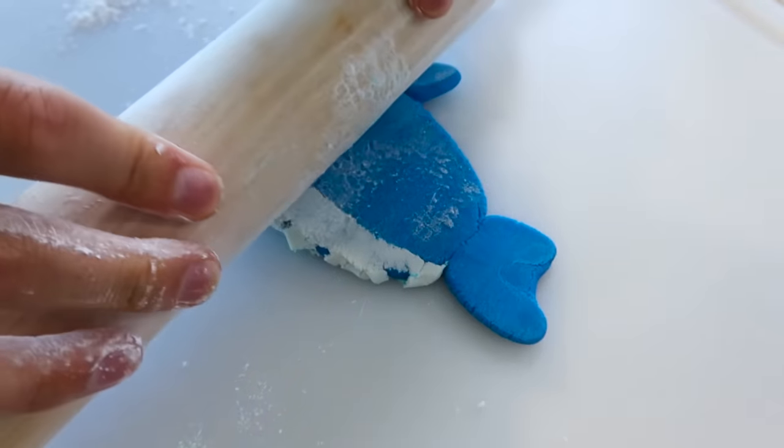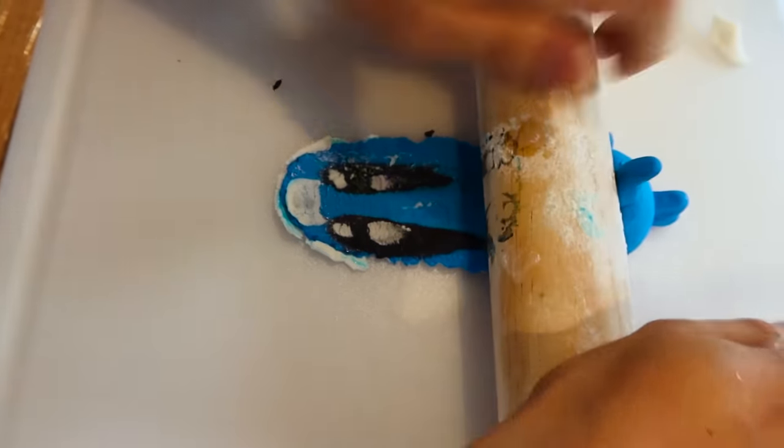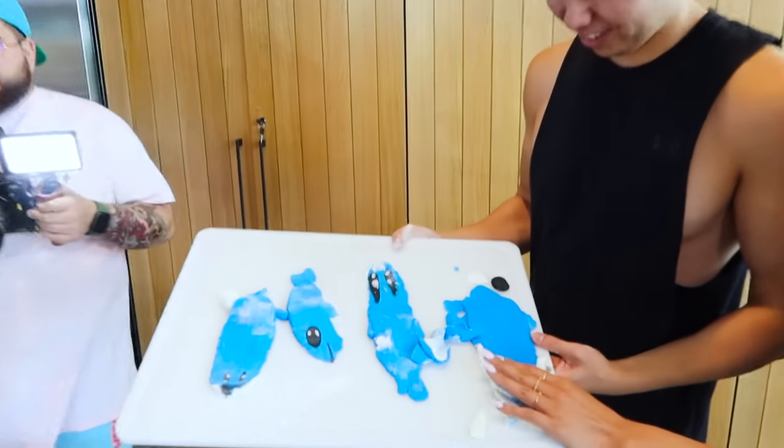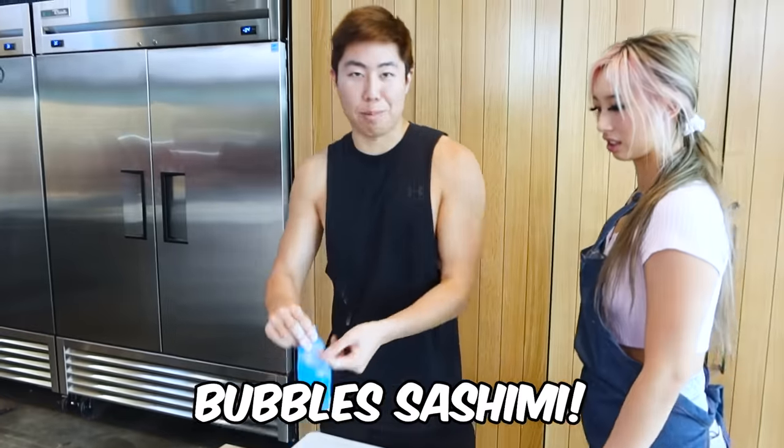So what I think about the piece. Whoa, this actually looks kind of cool. Whoa! Every single bubble. Mine is literally an actual fillet. Look. We have some bubble sashimi.